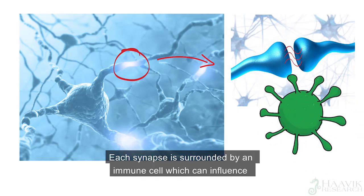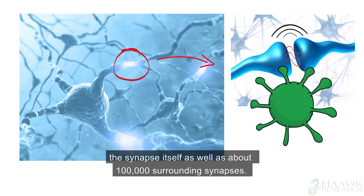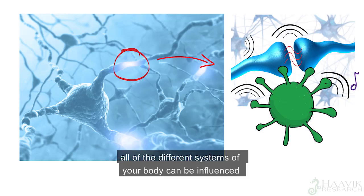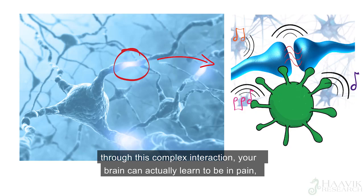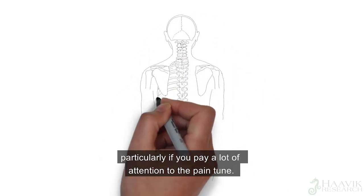Each synapse is surrounded by an immune cell, which can influence the synapse itself, as well as about 100,000 surrounding synapses. All of these synapses work together in a very complex way, which means that all the different systems of your body can be influenced by the music that your brain will play, such as the pain tune. What we know from decades of pain research is that through this complex interaction, your brain can actually learn to be in pain, particularly if you pay a lot of attention to the pain tune.